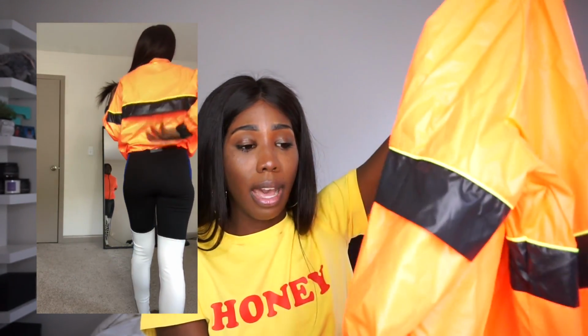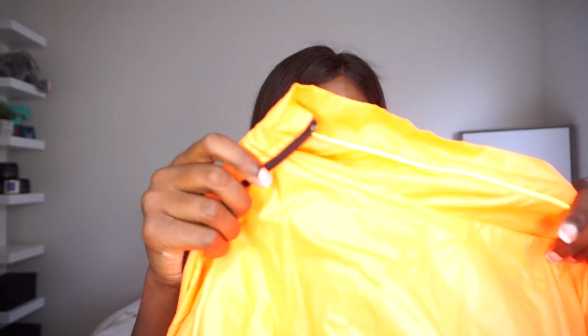Like I said, the color is more of a highlighter orange. This looks like pumpkin orange on camera, but it's more of a highlighter orange. And it also has highlighter yellow trimming going around the black, but it's not really coming off on camera. But I really like this jacket. I think it's really cute. Fashion Nova is coming back out with a lot of these windbreaker jackets, a whole bunch of different colors, and I'm feeling it. I'm feeling the trend, I'm feeling the vibe.